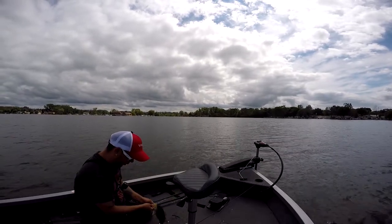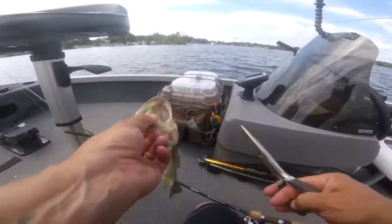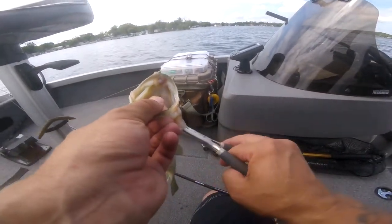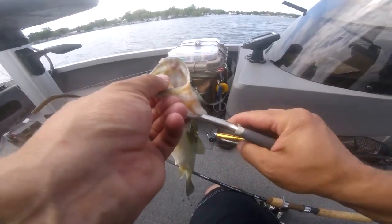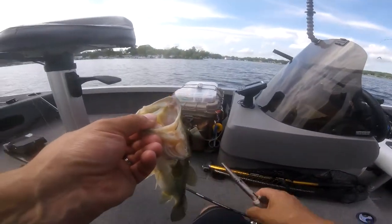I let him swallow the hook, so we get to show Eric how to dislodge it. So the hook's swallowed. Okay. Reach up in through here and you turn it. Boom. Like butter. Nice job.